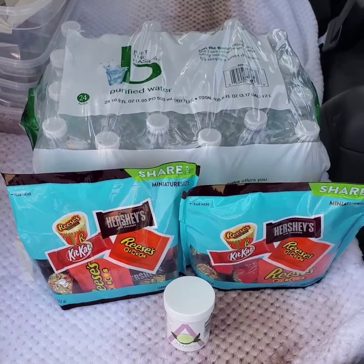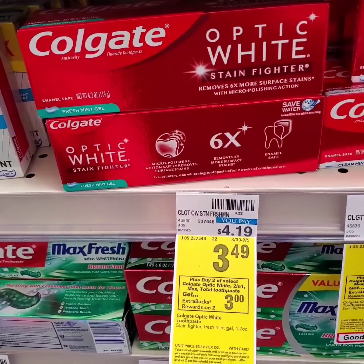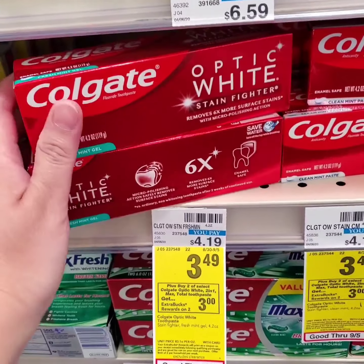I went to another CVS store and got all the razors and oral care products. Here are the details. Colgate Optic White toothpaste is $3.49 each. When you purchase 2, you get 3 extra bucks. We'll get 2 of these.